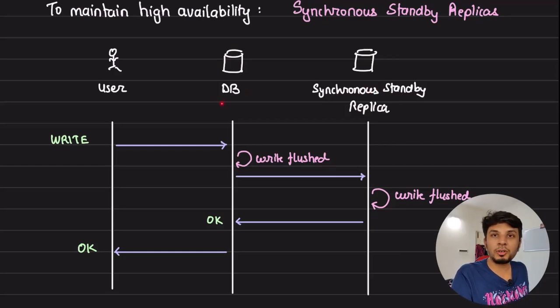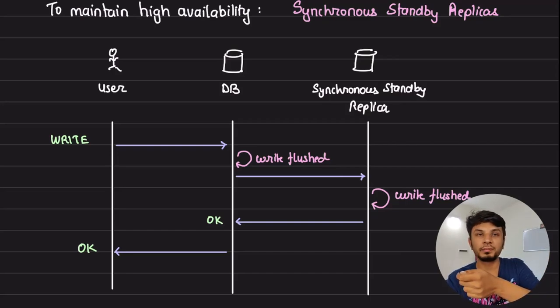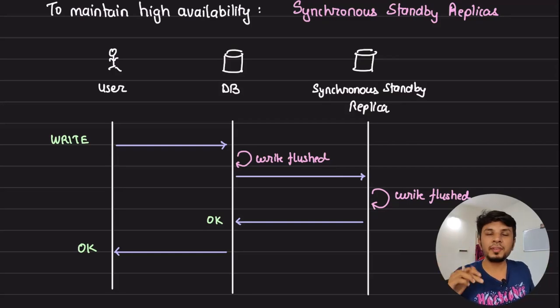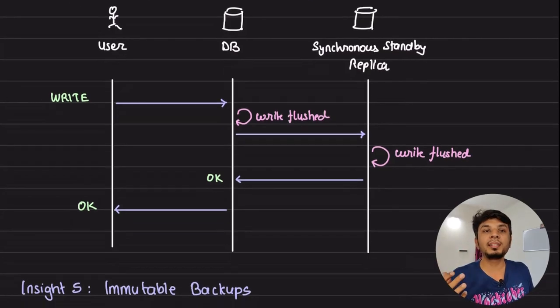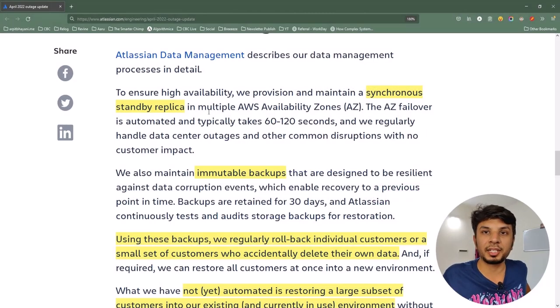So if your main DB goes down due to some reason, the data would always be there in your standby replica DB with zero replication lag, which is why it is called synchronous standby replica. And it is standby, it is not serving read requests at all. The only job of this database is to be on standby and have the latest write that happened onto the DB. And so this is how, in general, if you want to ensure very high availability of your critical systems, like let's say payments, extremely critical systems, because this is very expensive to do, you would want to have a synchronous standby replica for that. Right? And this is a very, very common practice for any mission critical subsystems of your architecture.